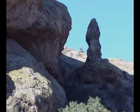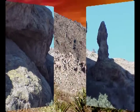Some shots are hard to pass up. This picture of the Stone Lady was one of them. It calls to mind the biblical wife who was turned into a pillar of salt when she looked back at the cities of Sodom and Gomorrah.